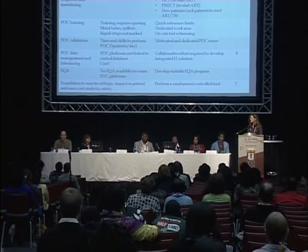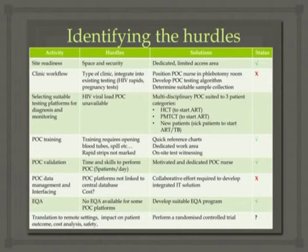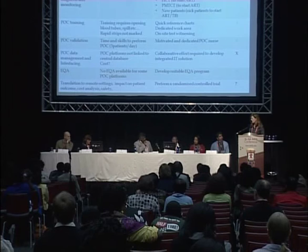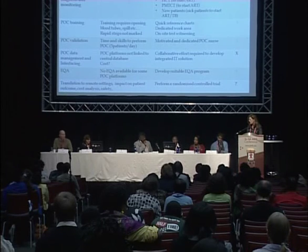So finally, out of this point-of-care multidisciplinary study that we looked at, we identified the hurdles, and I've given quite a good list there, and next to it really is clinic workflow. We need to be able to integrate point-of-care testing into a daily routine. The data management, information, and interfacing is still a big hurdle. And I've put a question there to translate this to remote settings. Impact on patients' outcome using point-of-care, cost analysis, and safety. And this we will continue looking at in a randomized control trial.